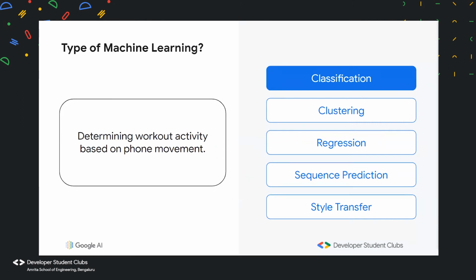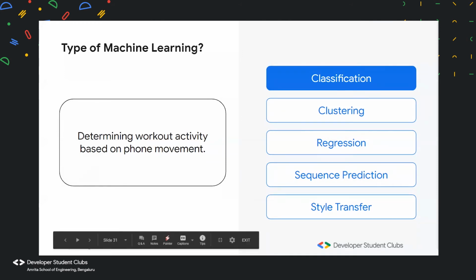Like it'll be learning about the user. So did your answer get clarified? Since it's for a particular person, that's why it can be put into classification. It's not for the whole. The phone would only belong to one person.